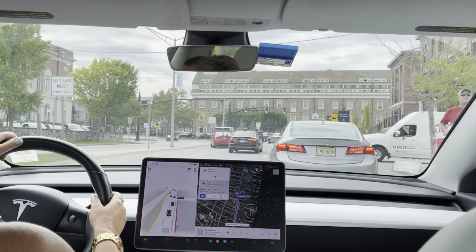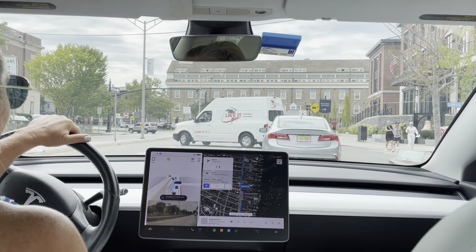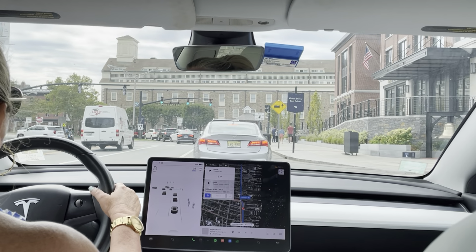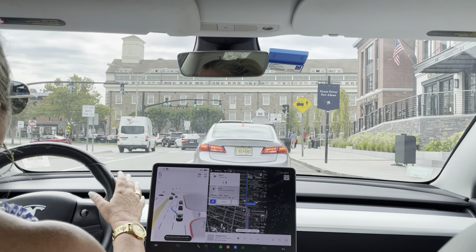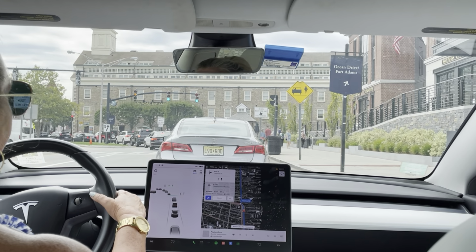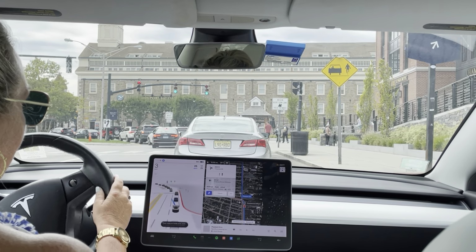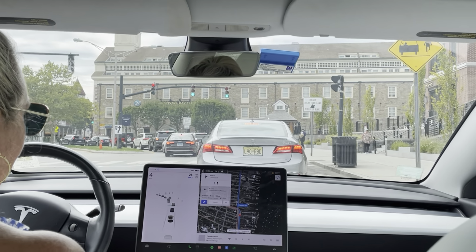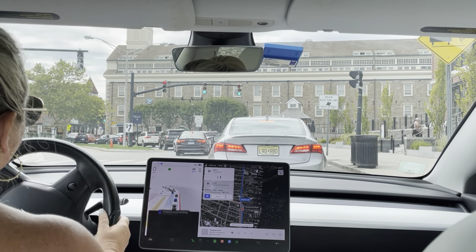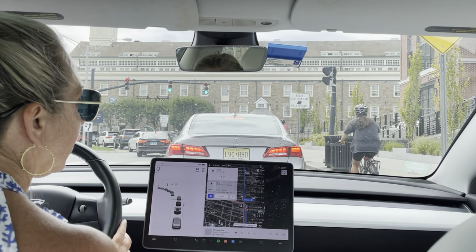No, should not go. Oh, it's moving over for that jogger. Interesting. Don't, no. Oh, it's not supposed to go in that lane. It wants to go over there though. Why? Like, it wants to go around those cars. I see the path. It's no. Wow, this is super annoying.